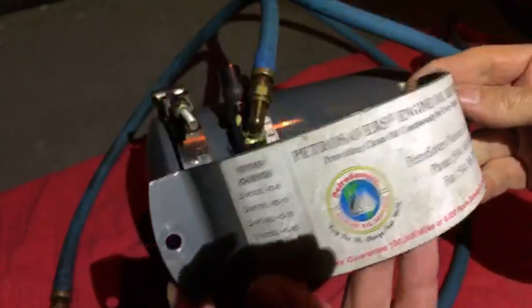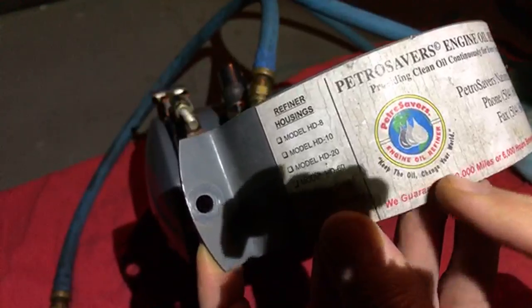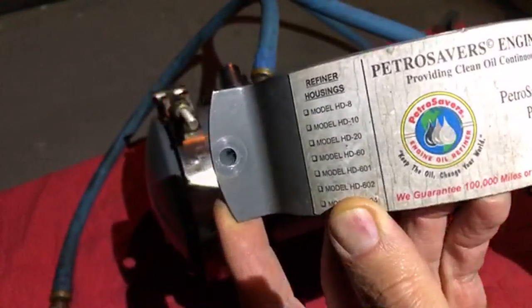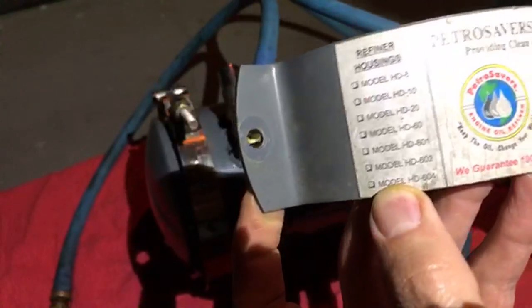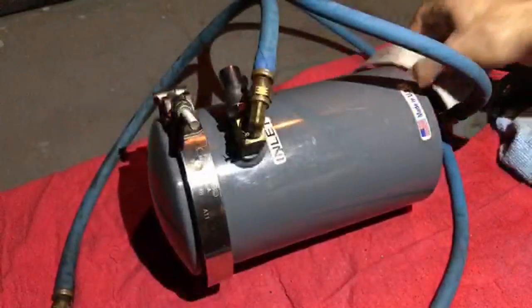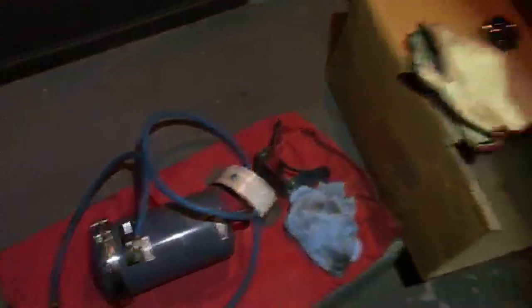Here's the company here. It says, "Keep the oil, change your world." So I like that. It's really awesome. So I'm just looking for a location to put this engine oil refiner, and I think I found a good spot to put it, a good place.